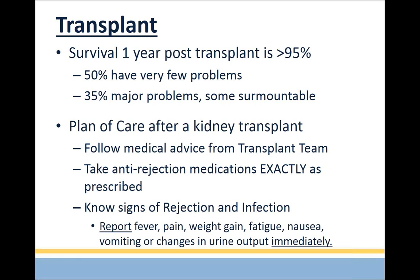So rejection is an expected side effect of transplantation, with about 30% of people who receive a kidney transplant experiencing some degree of rejection. But most of these rejections occurring within 6 months after transplant can be managed if they are identified and treated immediately. So the next consideration would be, do they and their caregiver know what signs and symptoms to call the doctor about immediately? And those I've listed at the bottom point there: fever, pain, unexpected sudden weight gain, fatigue, nausea, vomiting, or changes in urine output. These should be immediately called in to the kidney doctor.